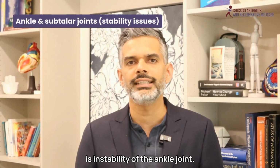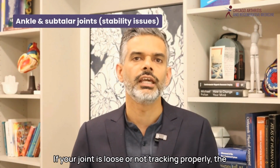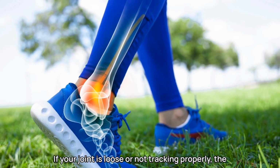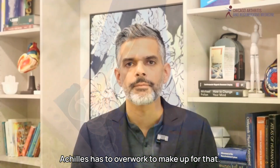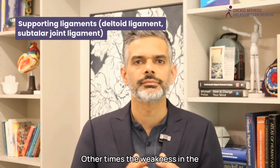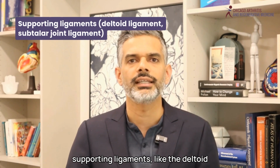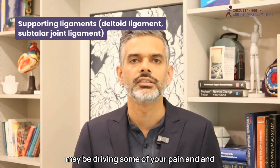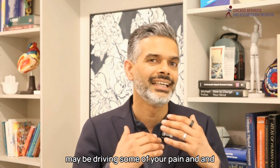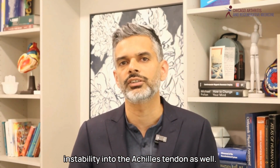Sometimes the real problem is instability in the ankle joint. If your joint is loose or not tracking properly, the Achilles has to overwork to make up for that. Other times, weakness in the supporting ligaments, like the deltoid ligament or the subtalar joint ligament, may be driving some of your pain and instability into the Achilles tendon as well.